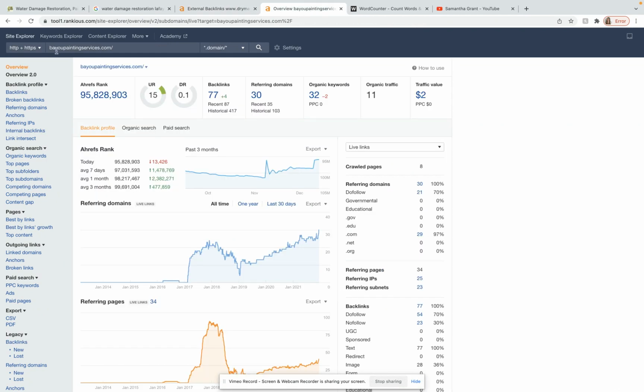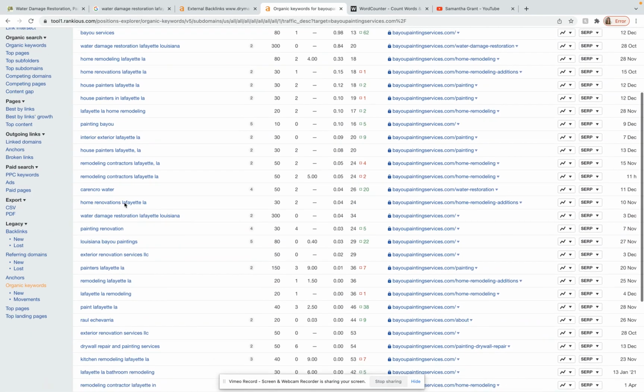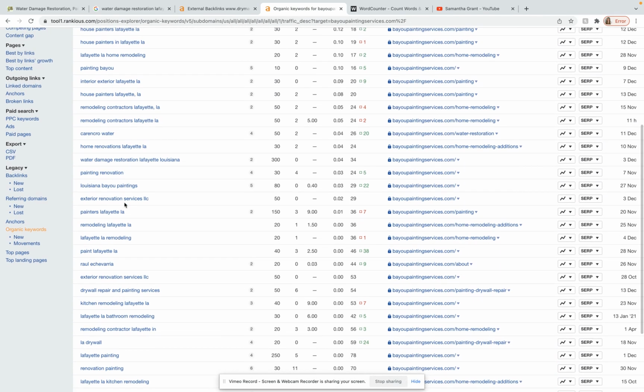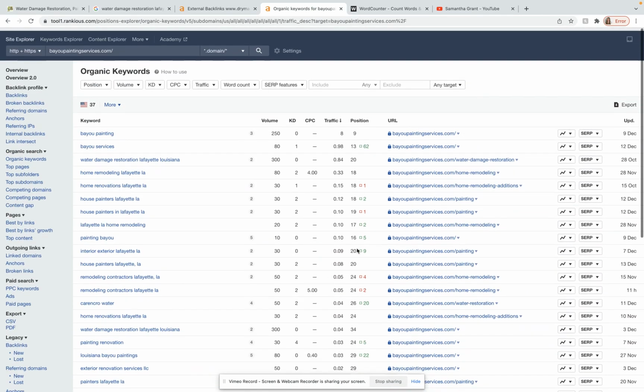So before I wrap this up, I just typed in your site into Ahrefs as well. And it is telling me you guys have 77 backlinks from 30 different domains and are ranking organically for 32 keywords. So let's just see which keywords those are. And so you guys are going for some pretty good keywords. You could definitely go for some that have a little bit of higher volume, but you are going for some good keywords. However, you're not ranking very well for those yet.